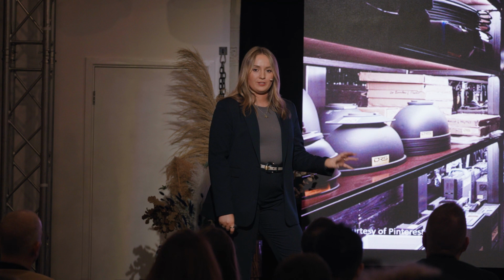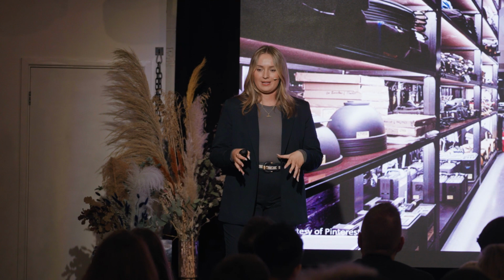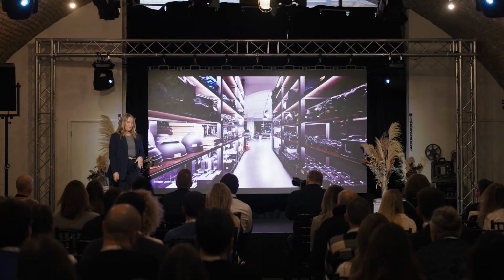Then I also bought sort of additional things like poly boards, black card, pins, all those kind of day-to-day bits that your team needs to get the job done.